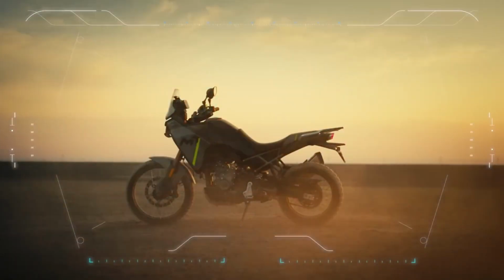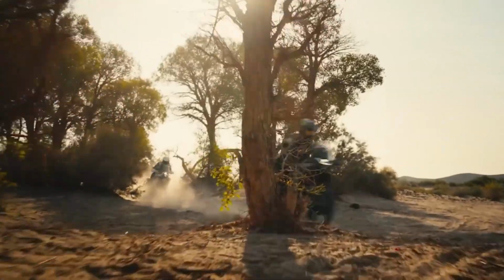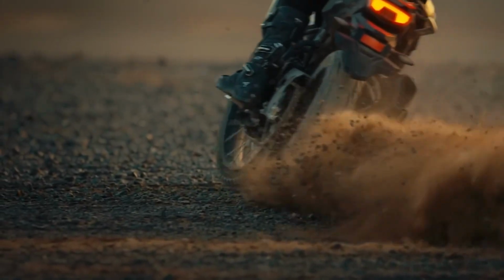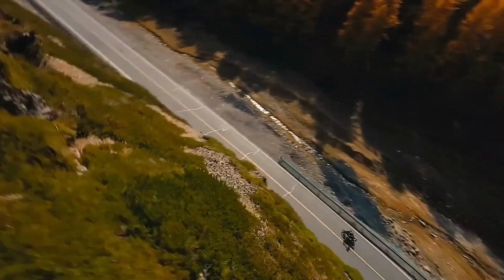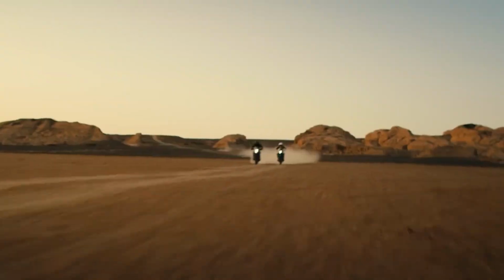The CFMOTO 450MT takes a different path, bringing modern technology, impressive equipment, and a surprisingly ambitious package to a much lower price. But when you put these two machines head-to-head, the cheapest option isn't necessarily the smartest one. So what are you really getting for your money?